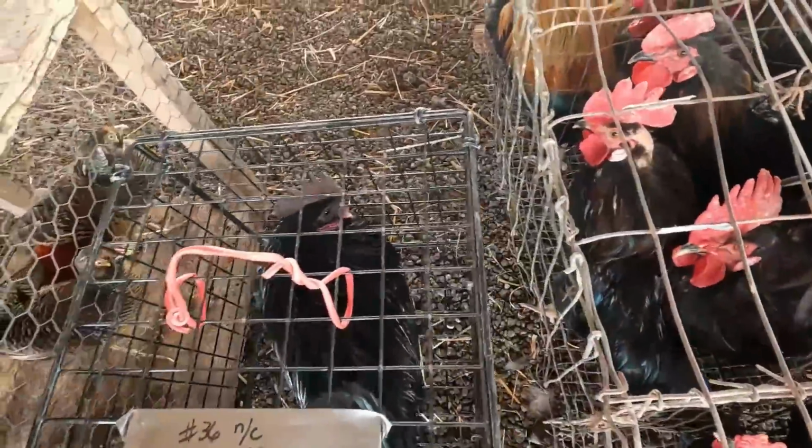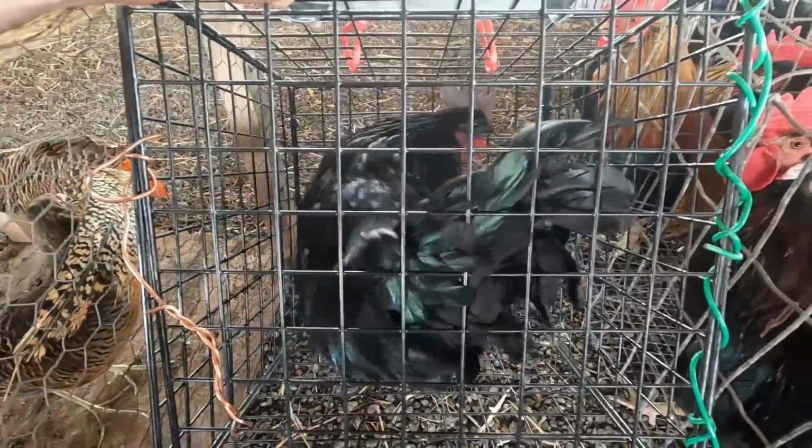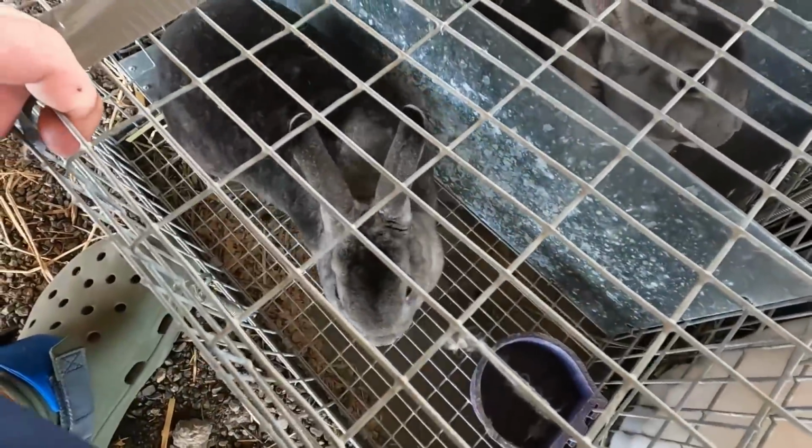And that Sarmani doesn't look like, I don't know, not top-notch quality, but he's pretty decent. Gotta love Rex rabbits. Still probably my favorite breed of rabbit. They're so soft.